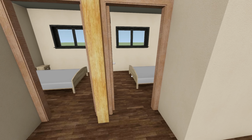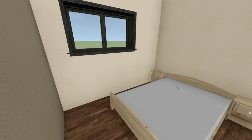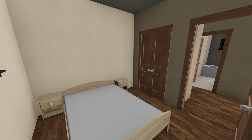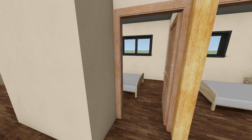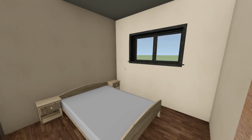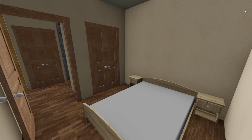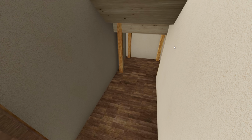These are two near identical sized bedrooms here, a very good size, nice big window, and they got built-in closets here. This closet here is just utilizing the space that we already got under the stairs.